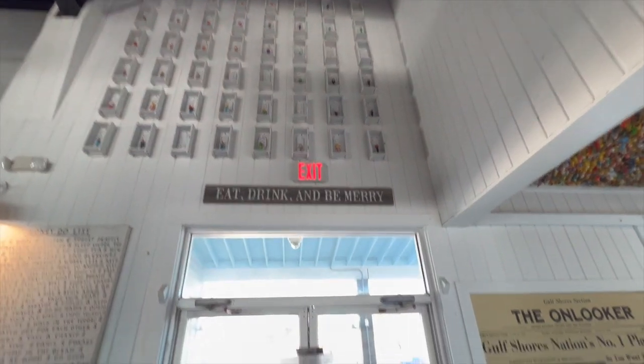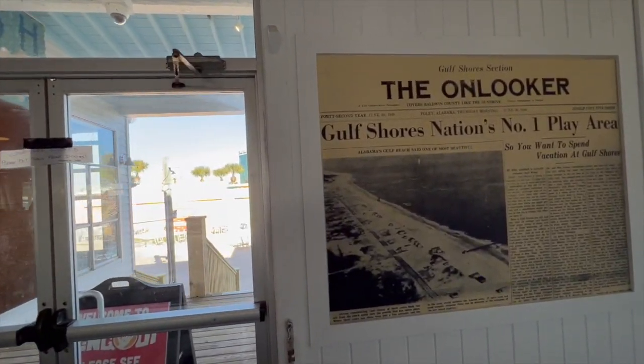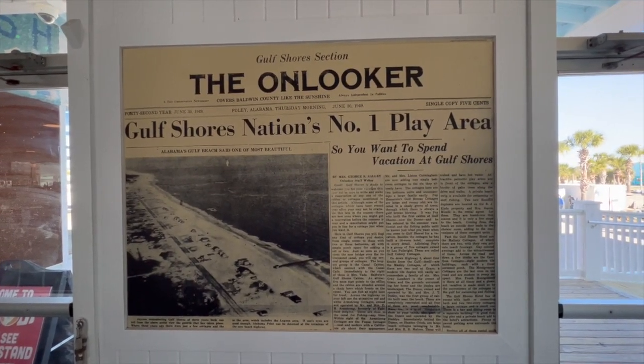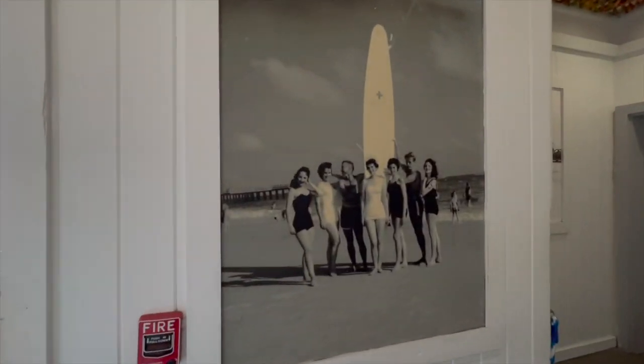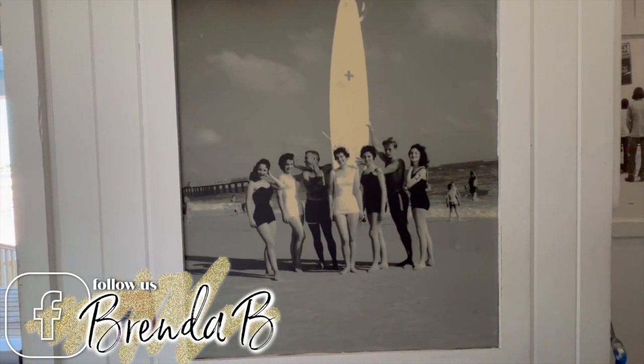But one thing that I really like about them is that they do display the old newspapers. They show where Gulf Shores was a long time ago. And then they also show some of the queens that they had at the Hangout many long years ago. I think I had a bathing suit like that. But the one in the middle is the queen.